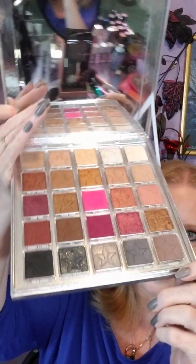Jeffree Star Wedding Palette. Milani 08 Blush. Revolution Super Bronzer. NARS Light Reflecting Foundation. Revlon Colorstay in Blonde. L'Oreal Paris and Saucy Mauve. Milani Highly Rated Mascara. And hold on. And here's the finished look.